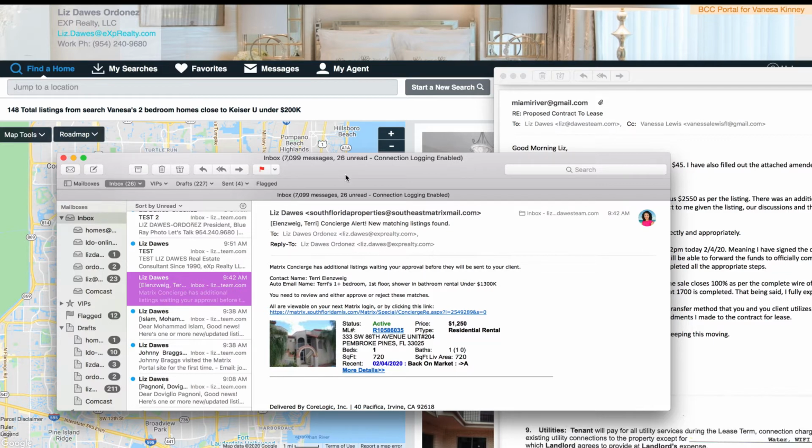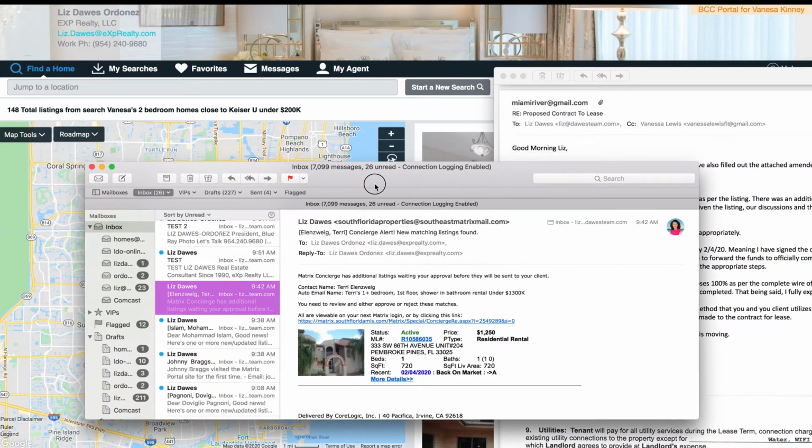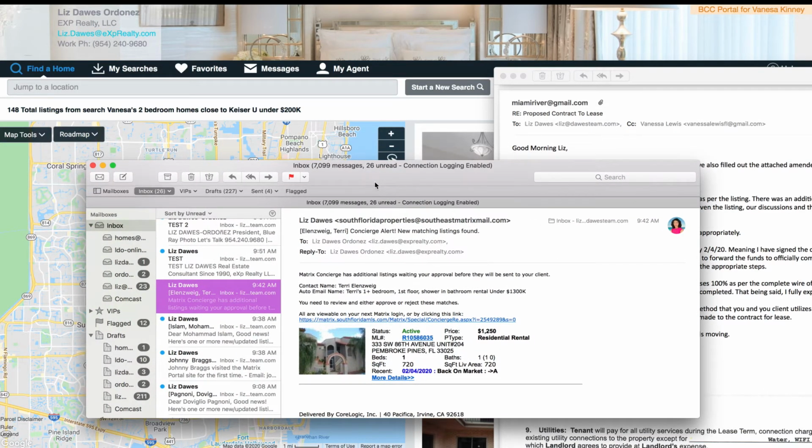That is liz@dawesteam.com. You can always text us. We're very good about responding, so if we haven't, there may be some kind of glitch, and that would be advisable. Once you click on this link here, that is going to take you to the portal.